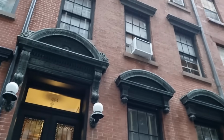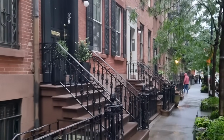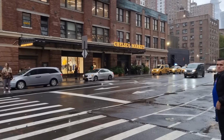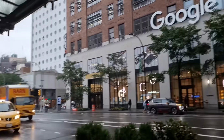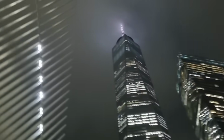And we're just on our way to Chelsea Market. And do these streets not remind us of Sex and the City? And we're here. Chelsea Market. Oh, hello Google. The Google offices are right opposite from Chelsea Market. And the World Trade Center at night. Let's get some pizza.